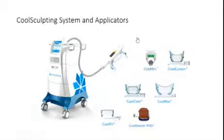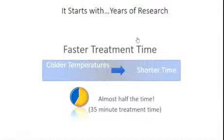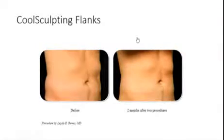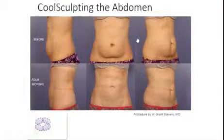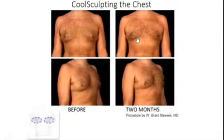There's a bunch of different applicators. Within the last year, they came out with new applicators that reduce the treatment time from an hour to 35 minutes. So that's the fastest treatment time. It actually works pretty good. There's no change. You do flanks with it, abdomens. So it works really well. Thighs, chest. You can do gynecomastia. That's Grant's picture. Thank you, Grant.